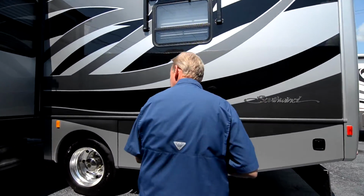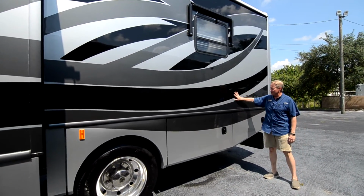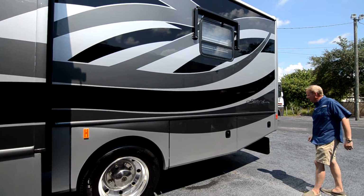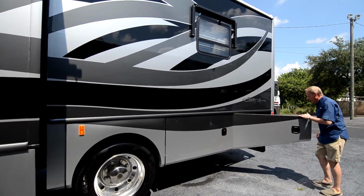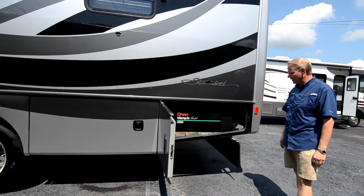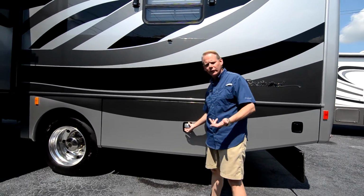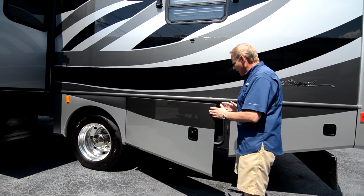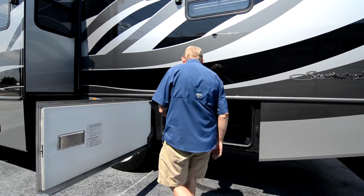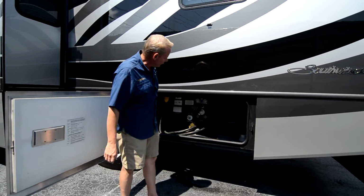Side of the coach is again beautiful over here. Maybe you can get a little bit better view of the paint, but it's just a mile deep, that clear coat. It just has the best gloss on it. It is so pretty. Right here we've got our Onan Marquee Gold 5500 watt generator, which supplies enough power to run those 2 roof airs in there. And you've got the power management system, so if you're using more electric than it can provide, it's going to take care of all that type of stuff automatically for you. You got a 50 amp cord here, so you got 50 amp service on the coach.